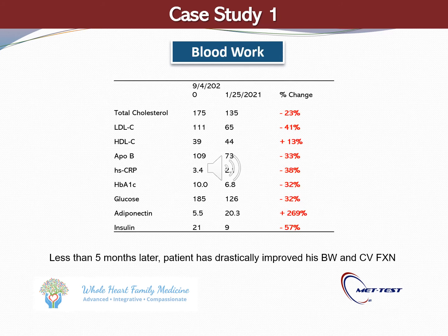And you see in this slide the before and after blood work results. Between September and January, he had a significant improvement with his blood work and his cardiovascular function, as we'll see on his follow-up CPET in a minute. But this was even with a similar BMI. In September, he weighed 188 pounds. In January, he weighed 183. So he just lost a few pounds, not much, and still had a significant improvement in his overall health.